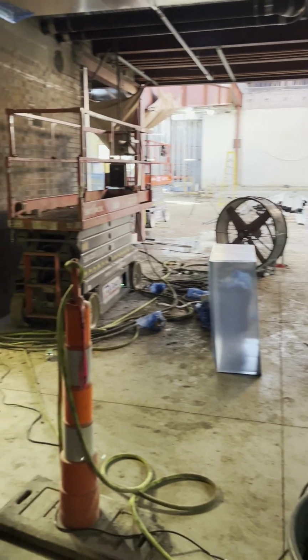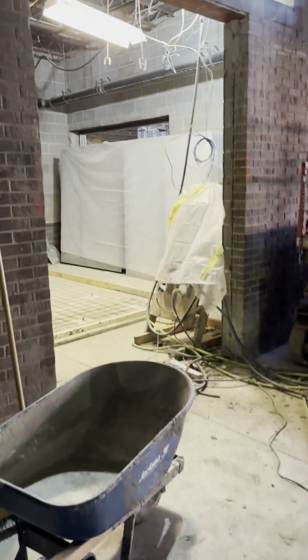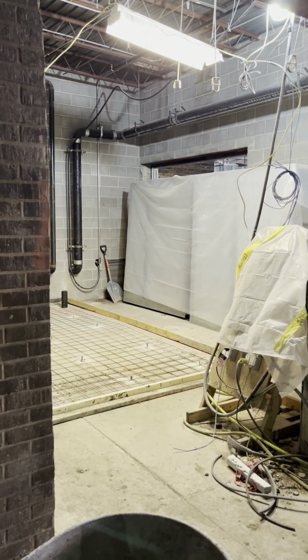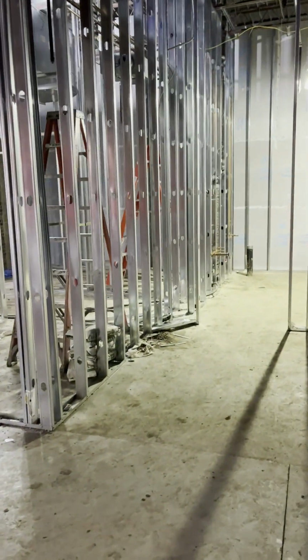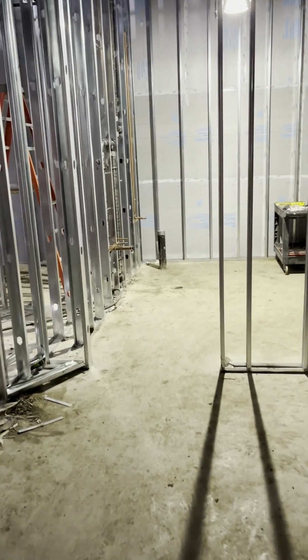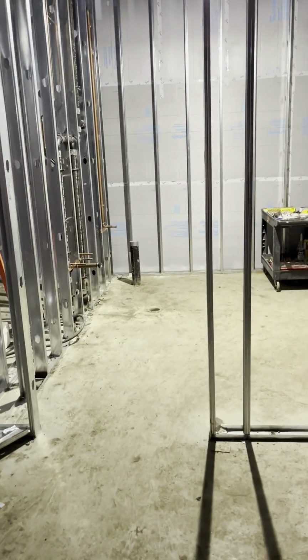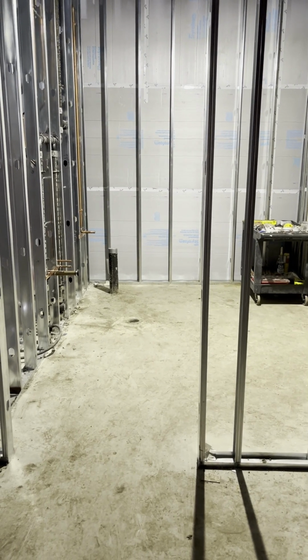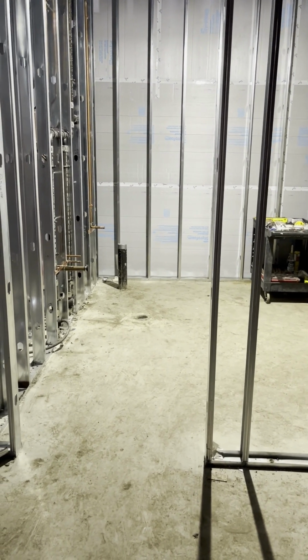If I turn to the left, you can see the mechanical room. This is where the air handler and other equipment will be to serve the church itself. If I turn to the right, you can see framing, metal studs in here. The room ahead of me on the north side is a family restroom open to the narthex that will include a changing table for large children or adults.